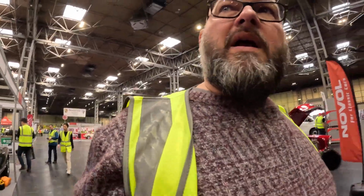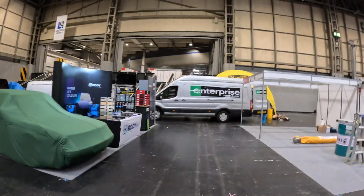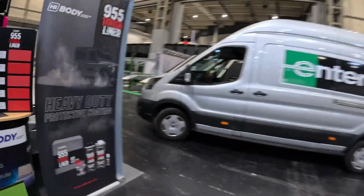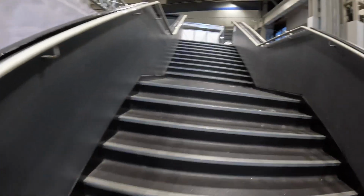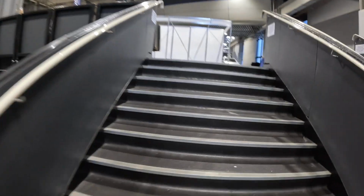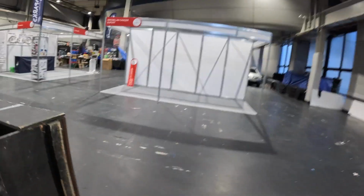So I'm just going to quickly shoot up. I don't know if we can get up there, but I'm just going to give you guys a quick preview. So yeah, hall 5, you've got the sort of steps up. I think this is one of the bigger halls, hall 5. We're sort of getting into the tradey bit now. If we go up these stairs, and if you do come here over the weekend, do grab a guide. It's a big place, and this is not as big as the Classic Motor Show in November, but it's still fairly big.